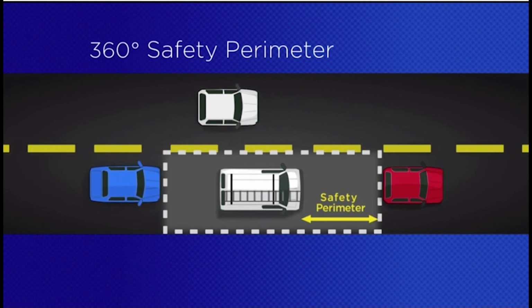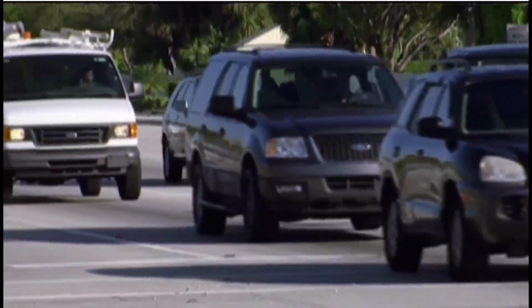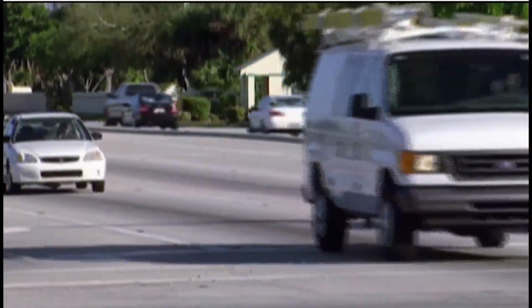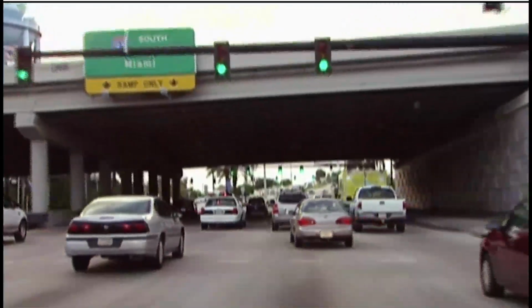You can start establishing this safety perimeter by using the 3 to 4 second rule for a safe following distance or interval when driving. Not only does this give you time to react, it prevents you from being billboarded and losing the ability to see the traffic ahead.